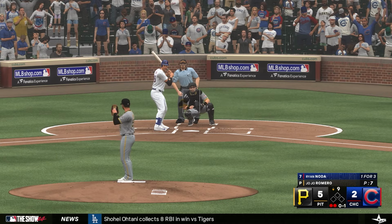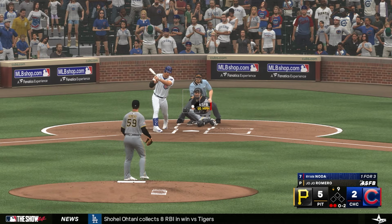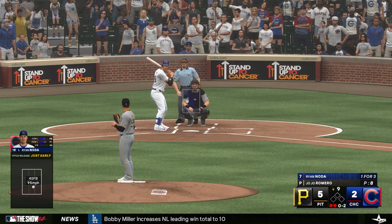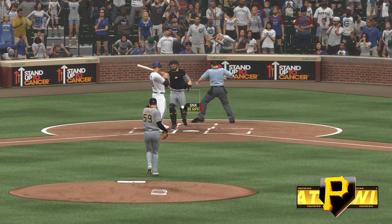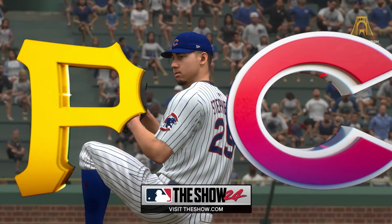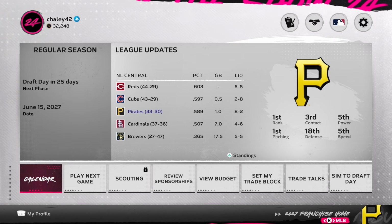Fouls off the sinker. 0-1. Can't catch up to the heater. 0-2. And the sinker catches the corner. The Pirates win. And I could be messing up the standings, but we are definitely ahead of the Cubs at this point. Oh, we're a half game behind them. That's okay. Only a game out of first place at this point.